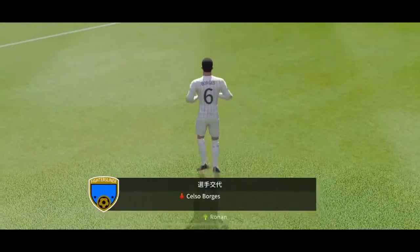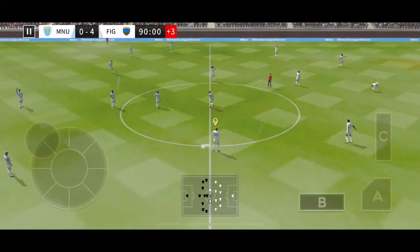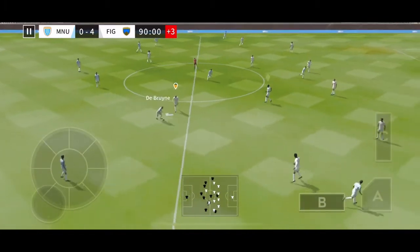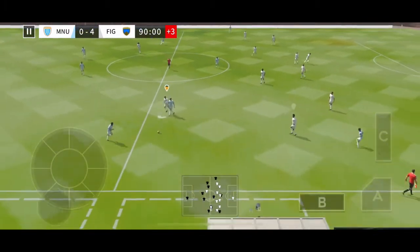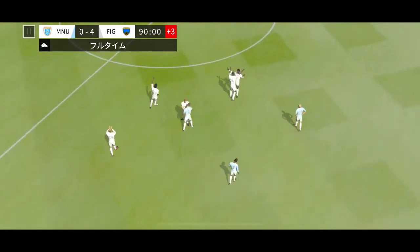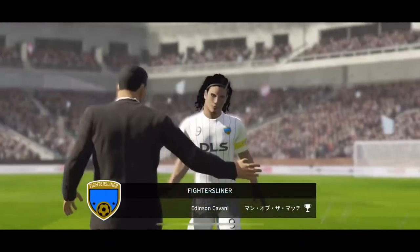Time for a fresh pair of legs here then. The board has gone up and we're going to have 3 minutes of stoppage time. And there's a final whistle. They're through to the final after that amazing performance. A real captain's performance today. Exactly what the manager wanted.